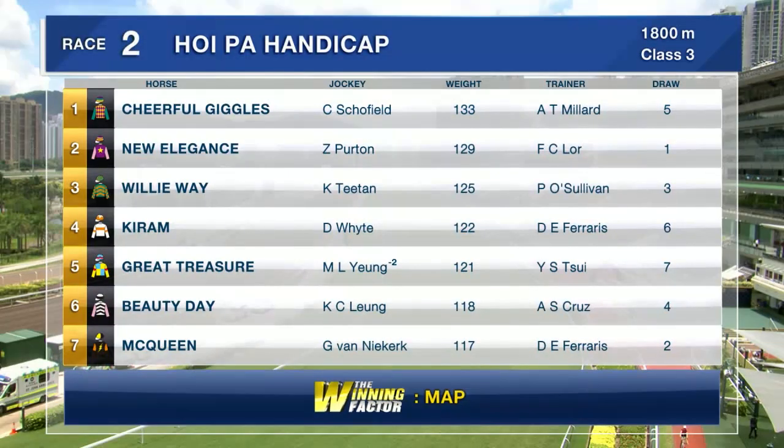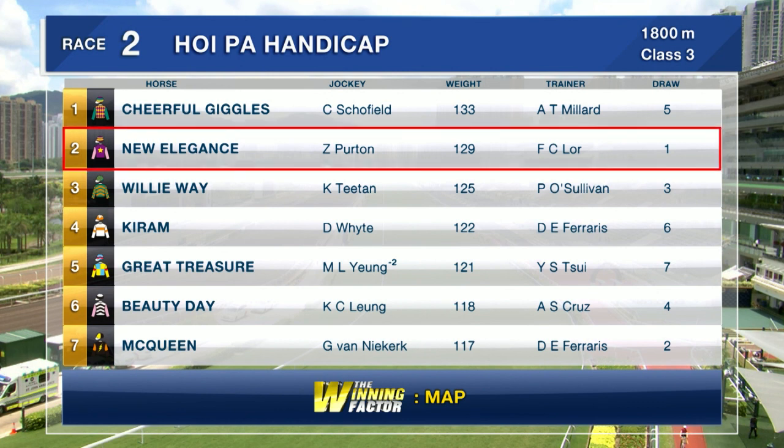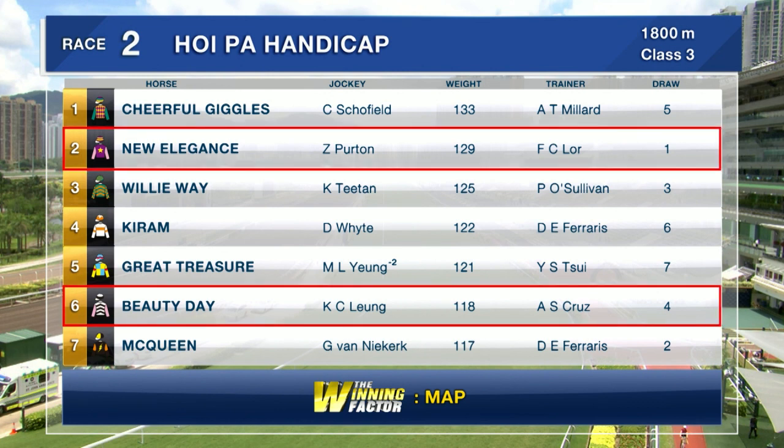First race we're going to look at for Sha Tin on Saturday is race 2. It's a class 3, 1800 metres, only a small field, and our winning factor here is the map. Now we look down the field here, and the main ones that I'm interested in analysing are New Elegance, who's having his first run back for the season, and also Beauty Day, who's run a couple of bottlers at his 2 starts this season. Now Beauty Day is coming up in class without winning a race.